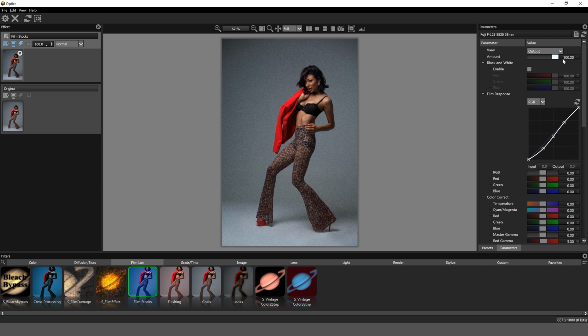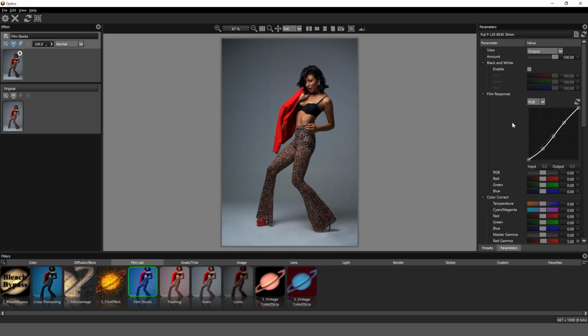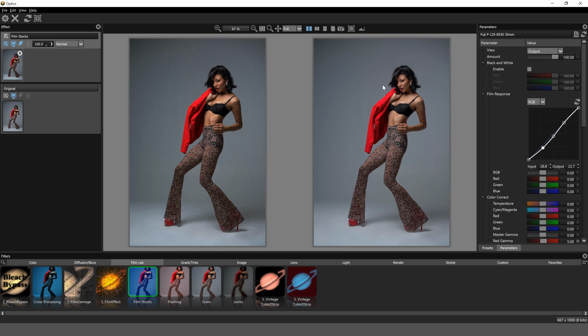Maybe this one's got just too much noise, we can come down here. You know, we can really change the noise size. So I think that's just a little too much. Let's make it really, really subtle. I also think maybe the blacks are just a little too crushed for my liking. Something like that. And then up here, we can do all of these different side-by-side comparisons. So you can see what our original image was here, and then here's the film look. Let me go back. That's pretty cool if you're a digital shooter and you want to make your images look a little bit more like film.